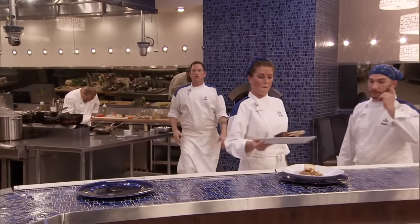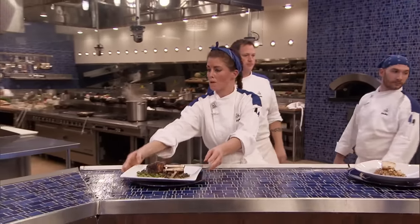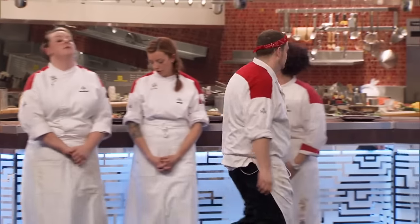I'm a little bit worried about the temperature of the lamb, but this is what it is. We're going to begin with the strangest combination, the Indian and Mexican. Andrew and Paulie, please, let's go. Good luck, guys. Mexican-Indian, good luck to us, Chef.